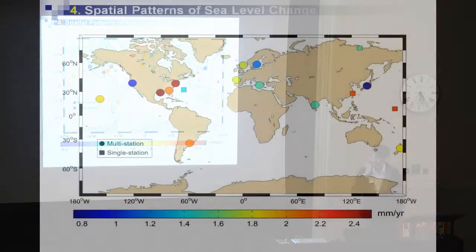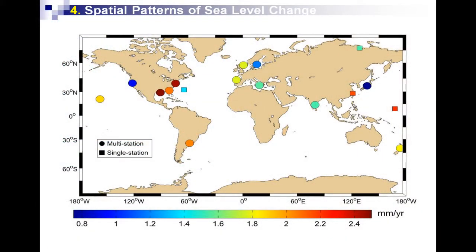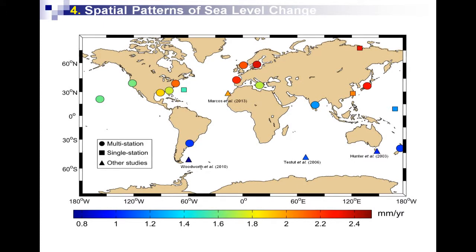So then we mapped these regional sea level rates, and here it is just shown when you have this regional time series corrected for the GIA. And from these rates of regional sea level change, you cannot see or detect any coherent spatial pattern. Whereas when you are applying GPS corrections, distinct behavior between the northern and the southern hemisphere could be detected. So this was a very striking result for us.